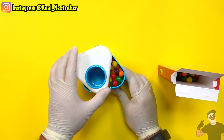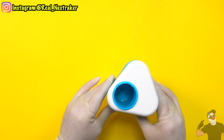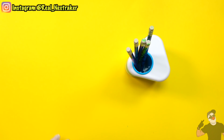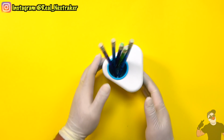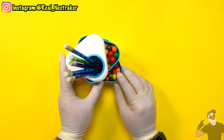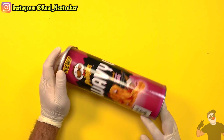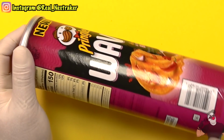See guys, if I twist it, it closes shut so my teacher won't suspect anything. If I place it on my desk with a few pencils in there, it will look like a typical school supply. But when I get a craving for some sugar, I'll have 3 different types of candy to choose from. Very clever, huh?